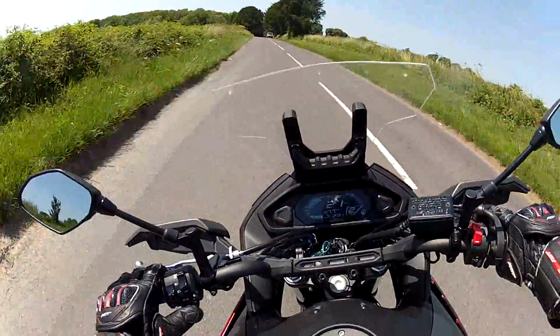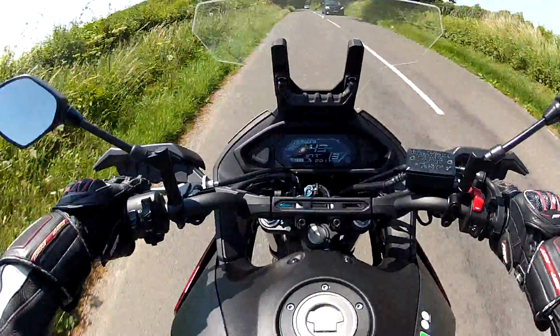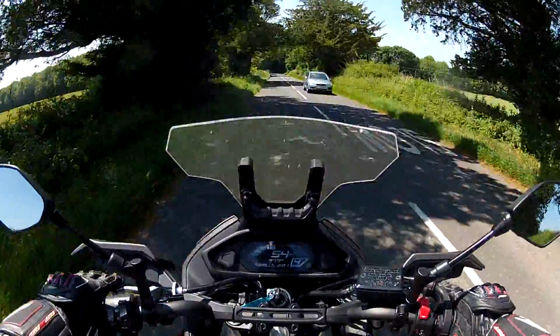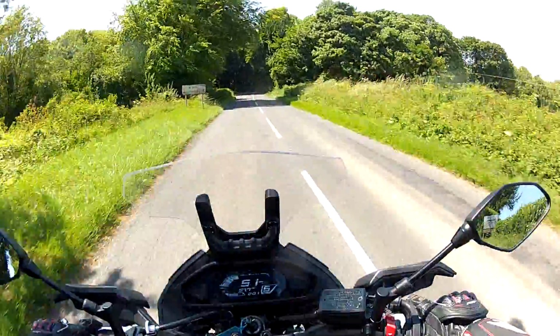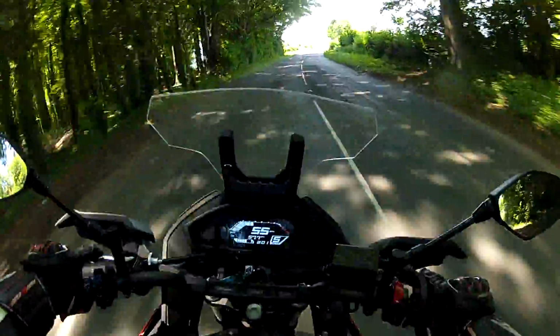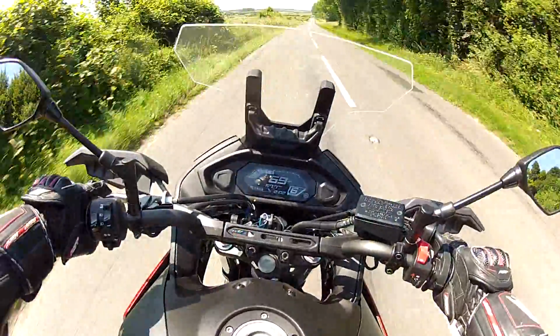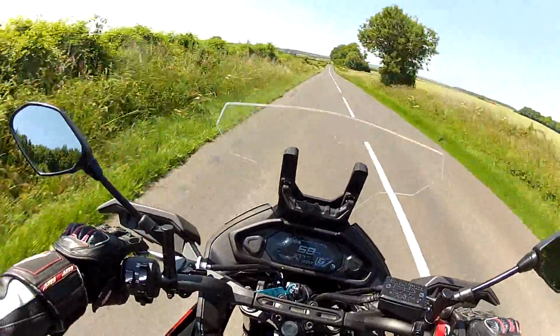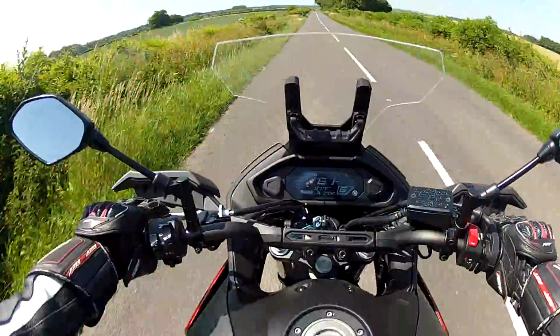So, second gear now, 4,000 revs, open her up, 5, 6, change gear. Whoa! Yeah, forget high revs on this bike. It's all about 3, 4, 5,000 RPM, that is where the meat of the power is. Just coming around here, opening her up, 5,000. Yeah, great, really nice. Plenty of power for day-to-day use.